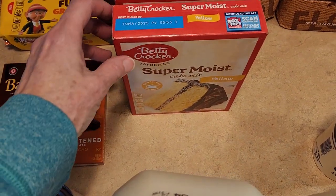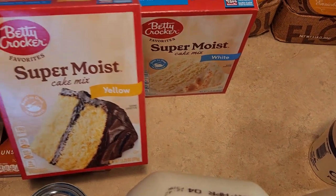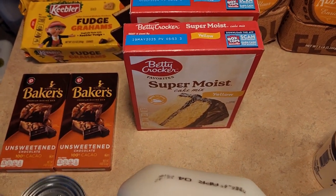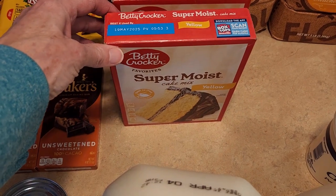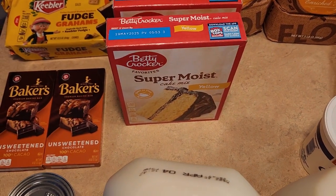I got some cake mixes. Again, I usually make my cakes from scratch, but honestly, during the year, with your busy life, I just don't have the time sometimes to whip up a cake from scratch. So I usually buy at least 2 boxes of cake mix, just in case. These were 99 cents this week, and that was a digital coupon that you needed to clip in the app.